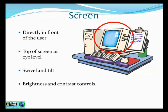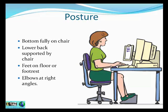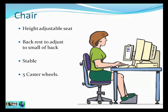The screen should be directly in front of the user, top of screen at eye level. It should swivel and tilt, and there should be brightness and contrast controls. Posture: your bottom should be fully on the chair, lower back supported by the chair, feet on floor or footrest, and elbows at right angles. The chair: it must be a height adjustable seat, with a backrest that adjusts for a smaller back, it must be stable and have at least 5 caster wheels.